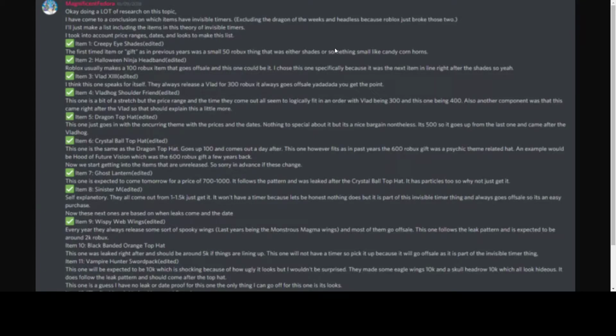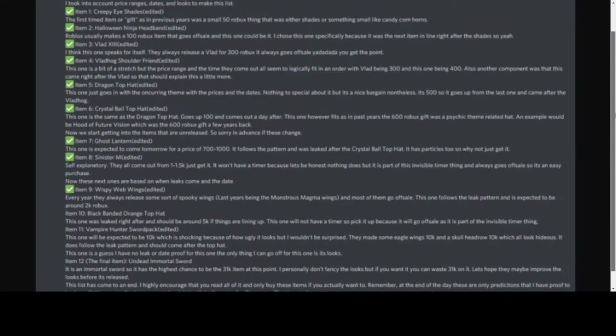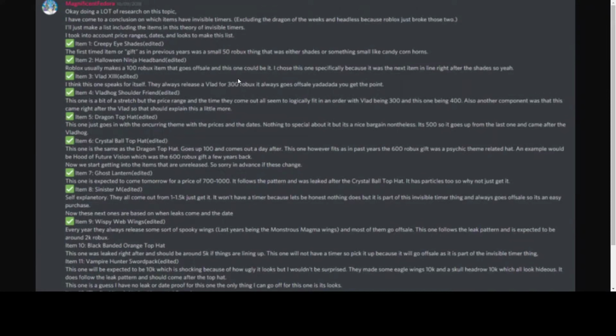So I was like, okay, that's kind of strange. I looked back at the past years and went through the possible explanations, and I came up with this: every day for 13 days, Roblox releases a hat. It could be like a shade, it could be anything. The first day, they start off with the cheapest hat. The next day, it gets more expensive. The third day, more expensive. The fourth day, more expensive, until the final day, the 13th day, when they release the 31,000 Robux hat. No, it's not Headless. Headless comes out at the beginning of October. It's a brand new 31,000 Robux set.